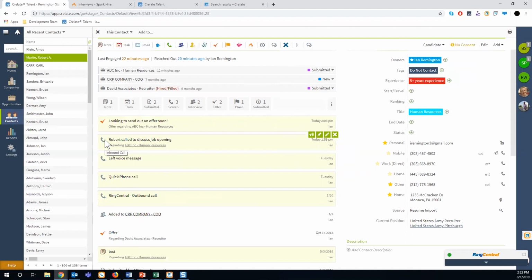You'd be able to see outbound, inbound call volume, who made the call, when the call was made. If you're looking to run some metrics based on call volume, maybe you're looking to see how many calls end up leading to a placement, or if higher outbound calls does lead to a greater likelihood of actually reaching a placement or getting a submittal, you can definitely run those metrics through the tracking of this activity.